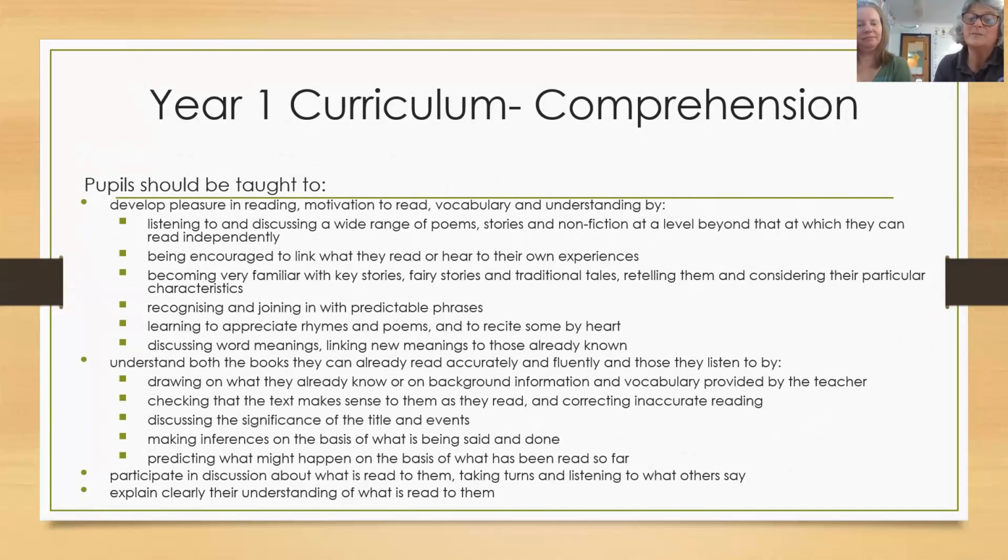To check that the text makes sense to them as they read, and to correct inaccurate reading. If you're reading something and you're conscious of the fact that actually that's made no sense to you, go back and read it again. You might have misread a word in there, you might have miscued something in there. To predict what might happen on the basis of what's been read so far. But we also want them to participate in discussions about what's read to them. And that's a crucial part of our three-step reading process in school with session 1, session 2 and session 3.